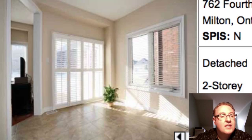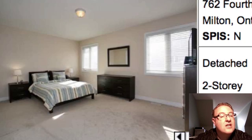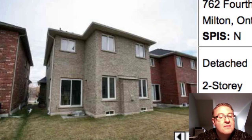But there's some more hardwood in here too. Eat-in area, it'd be nice even if they borrowed a table from their friends. Again, it just gives the room identity. California shutters in here. And then the master looks like it's nice and big as well.